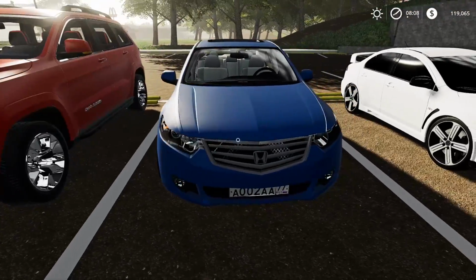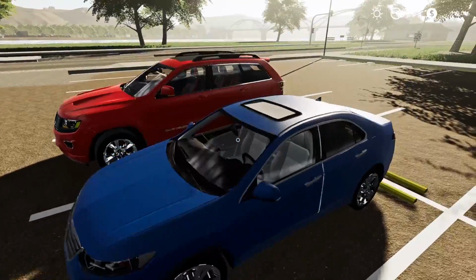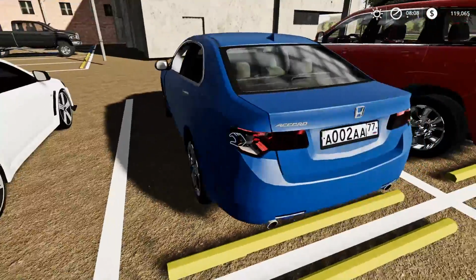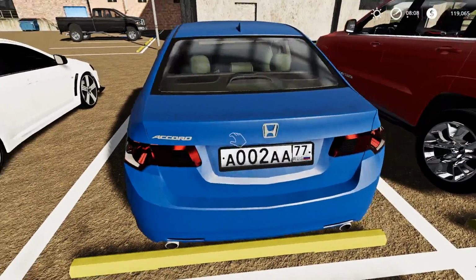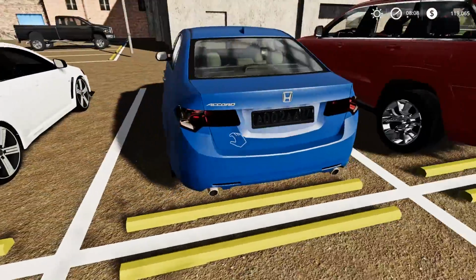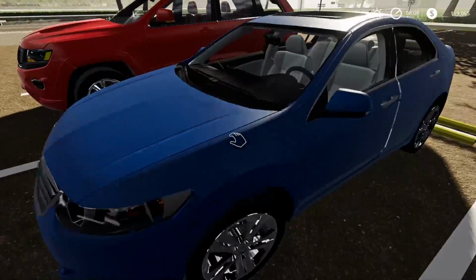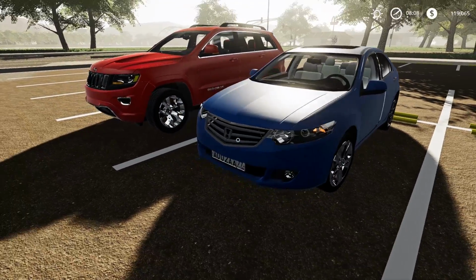What's this? This is a Honda Accord? Is that what this is? Is this an Accord? Oh, yep. Yep, it's an Accord. Well, this has got to be a 2009. Yeah, it's about a 2009. Got a blue color on it. Kind of interesting.